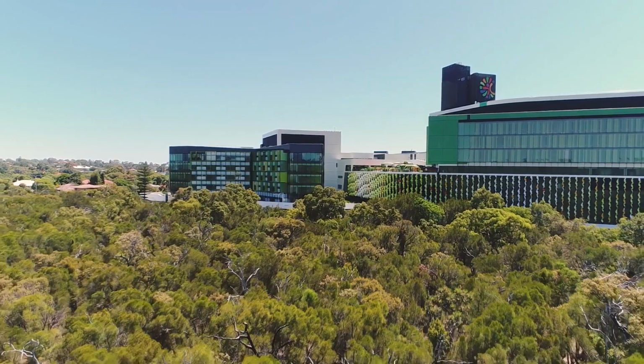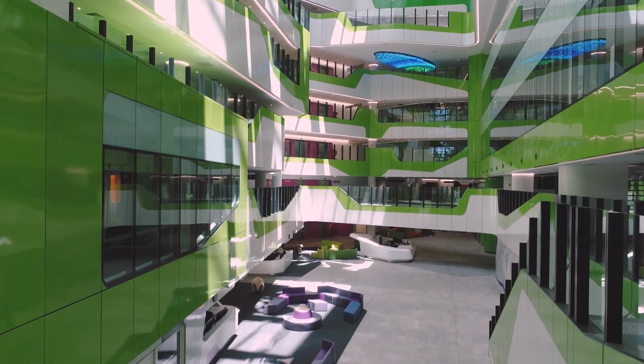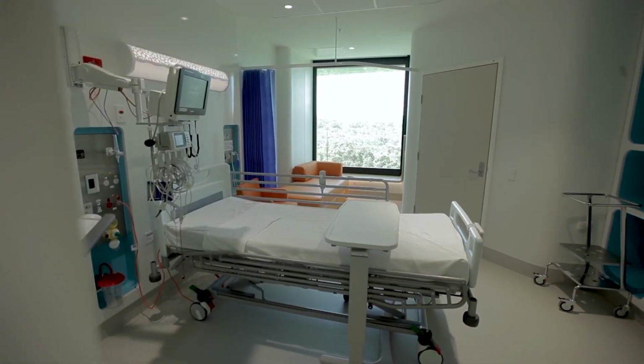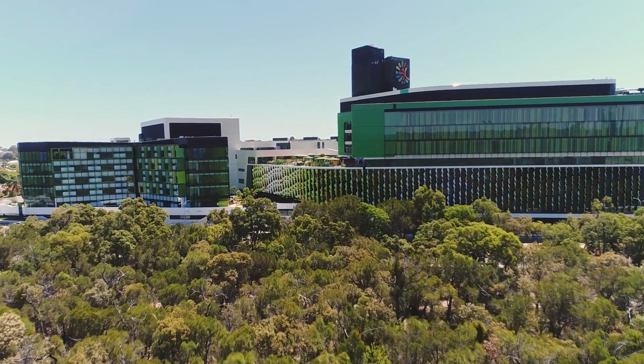There's the ability from each of the kids' rooms to see sky, Kings Park, and in some cases the river as well. That's interesting because I'm quite interested in biophilic design, and there are proven health benefits: if you can see nature from your room, your healing time is faster and your pain threshold is higher. So that's obviously been incorporated at this perfect location.